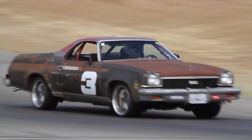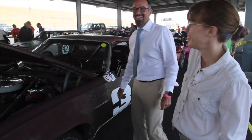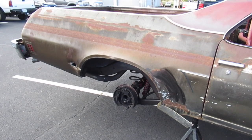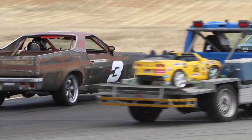You know, this big block full-size El Camino weighs less than like a BMW X3, so it all works. That little exploding axle issue didn't help with the overall results at Thunderhill, but the lap times show that the El Camino was competitive with other Class C cars. Which is to say, pretty slow.